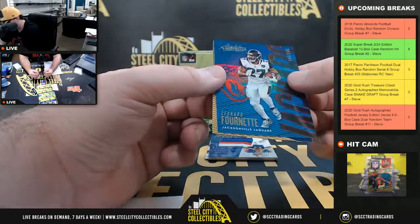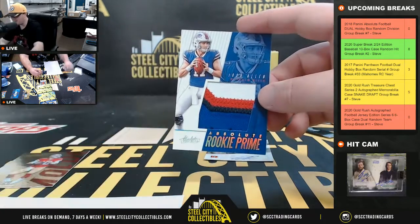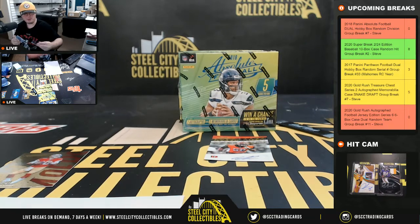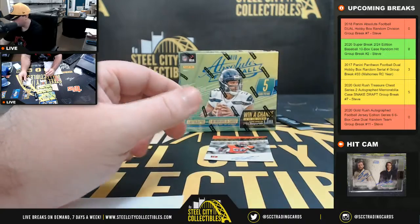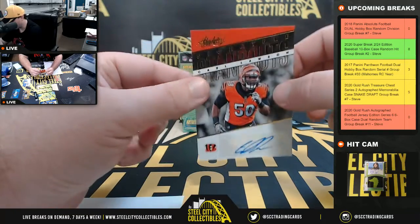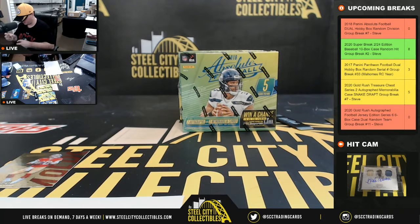Garoppolo, Fournette, numbered to 100, Terrell Suggs, and we got a nice patch here, numbered 14 of 49, absolute rookie prime, 4-color patch, Josh Allen. Told you guys we're going to pull some nice Josh Allen stuff today. Still got that 2018 elements up there as well, and Allen goes to West. We have signature standouts, Carl Lawson for the Bengals. And the AFC North goes to Eric.